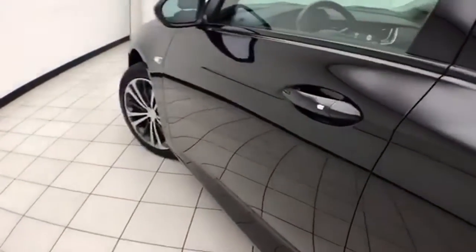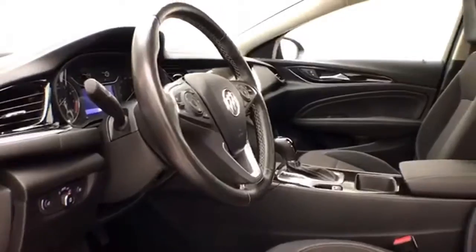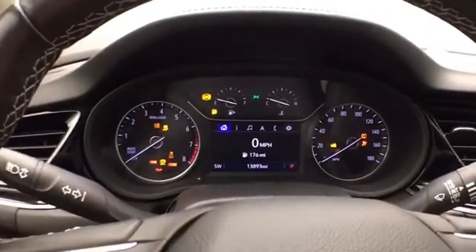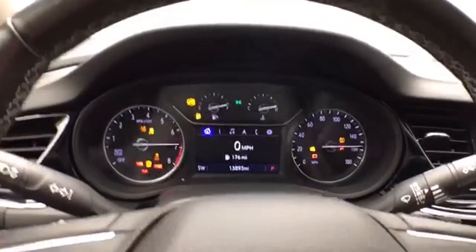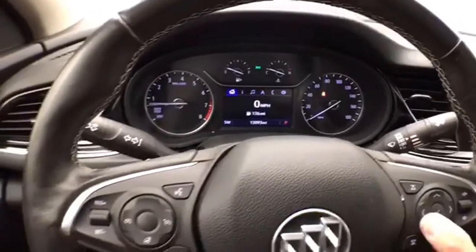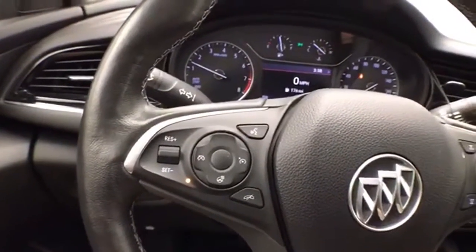This Regal has keyless entry with remote start, power windows, locks, mirrors, power driver's seat, along with the tilt and telescopic steering wheel to put you in that perfect driving position, power moonroof. Large, easy to read gauges. Leather wrapped steering wheel, which is heated, great for those cold winter days.